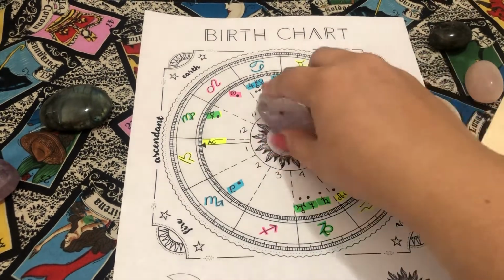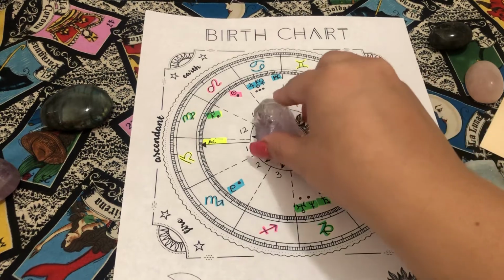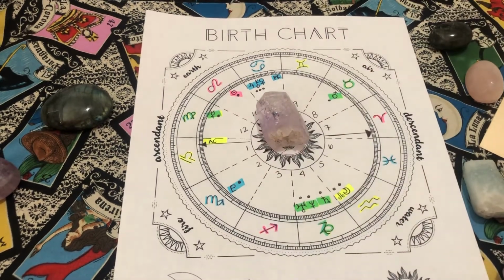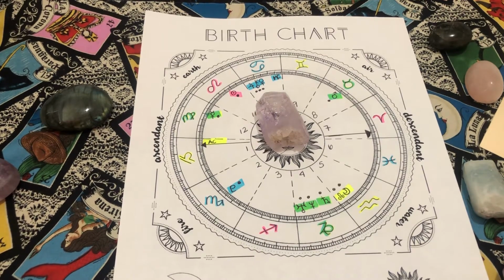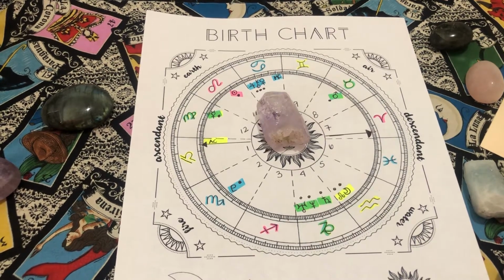So it's in your 10th house, and the 10th house is the career, okay? So you have your Venus in the 10th house of Cancer. You are a lover and a nurturer type of person when it comes to career, okay? When it comes to career. So the 10th house is, where's my notes here?